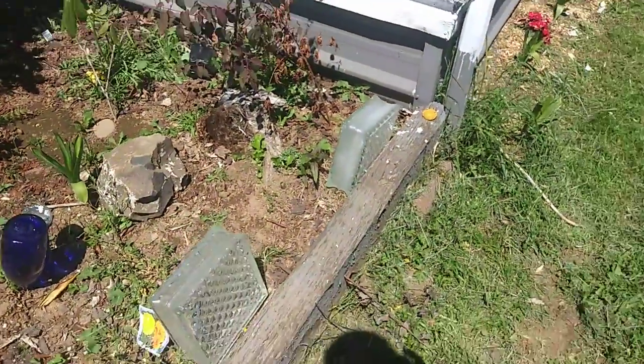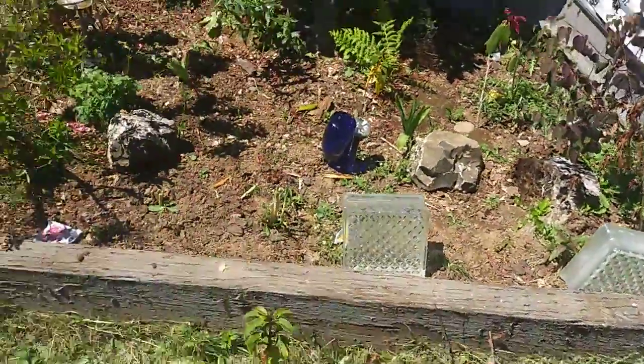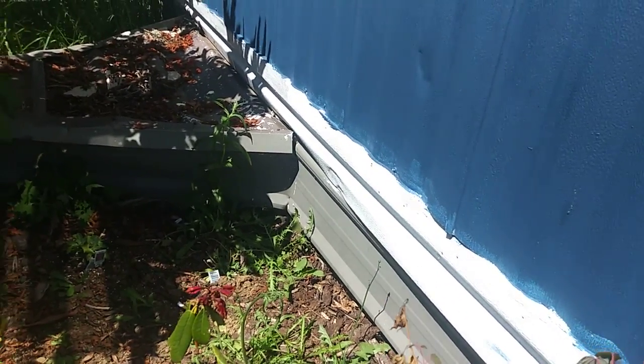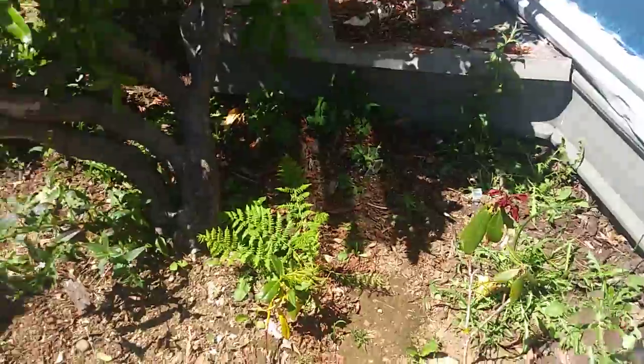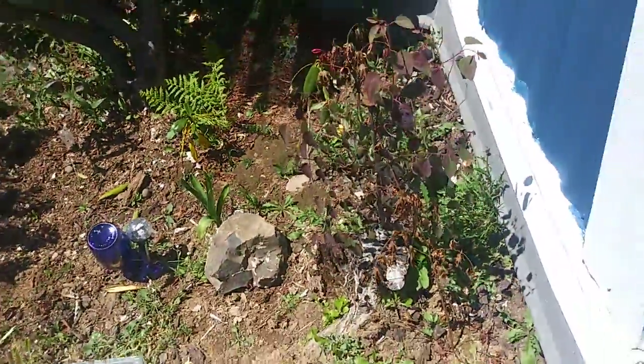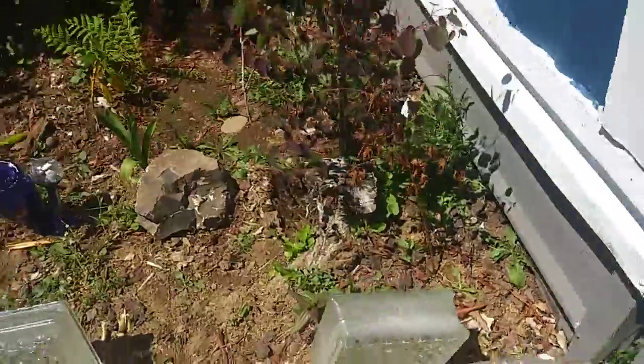There's weeds in here, but I've been trying to keep most of them out away from the flowers, but I also don't necessarily need to remove all of them right away, just because it'll help keep the soil here, because I don't have much mulch or compost on here yet. So next year it should grow better.